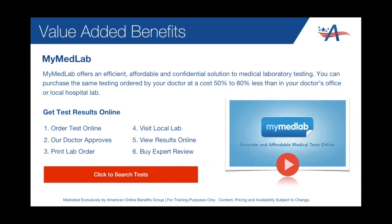With MyMedLab, members can easily access lab facilities nationwide using MyMedLab's online lab test portal. Buy labs, print a lab order, go to your local lab facility, and they will be notified of the results in a matter of days. They can even purchase an expert review on MyMedLab's website as well, or just take their test results back to their doctor for review. So listen, we want to make sure that they're saving money everywhere, 50 to 80% off of what the doctor's office would typically charge. And we utilize that MyMedLab network for that.